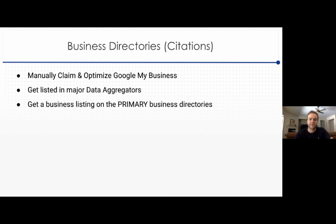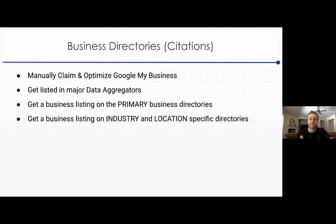Get a business listing on the primary business directories, which we have a list for you. Get a business listing on the industry and location specific directories, which we also have for you. So if you're in a certain city, like Los Angeles, you want to be listed in the Los Angeles Business Directory.com directories, right? Those types of listings. And you also want to be listed on the dental specific directories, right? It helps show Google some more relevance towards you. And we have lists of those for you.